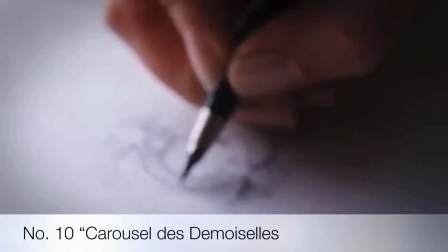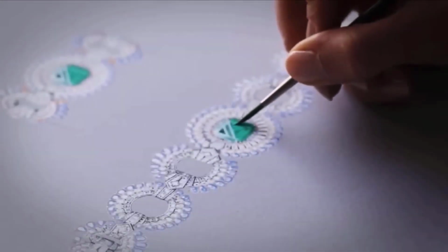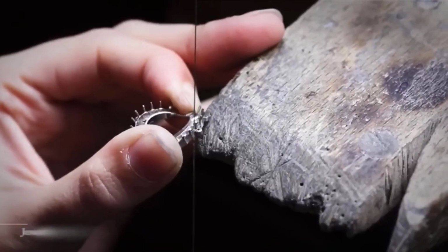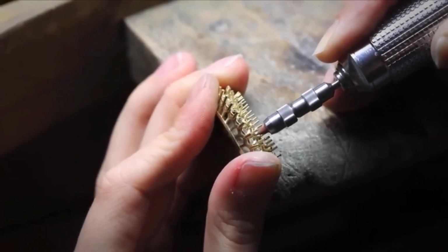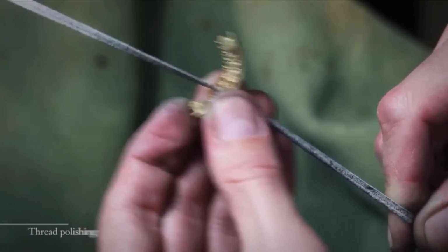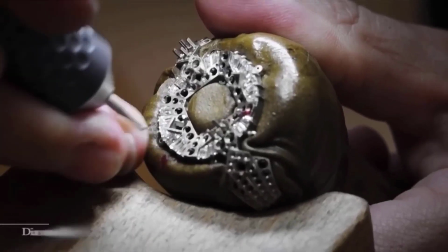Tenth on the list is this beautiful and magnificent Carousel des Demoiselles. A product of such astonishing beauty crafted in the house of Van Cleef and Arpels. This bracelet took 1,500 hours to complete.